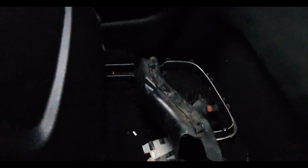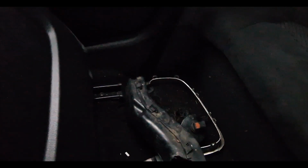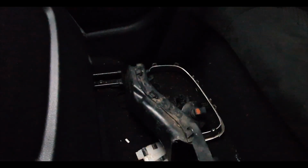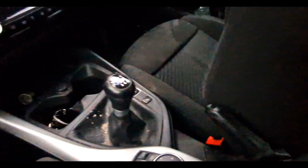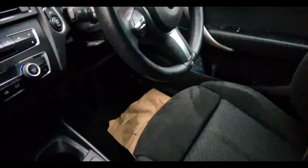The slight joys of complex cars nowadays is you get them and you have no idea what part you need to replace. So as in you take everything apart, you don't know if something's missing or what's missing, you don't know the part number or anything like that. So yeah, that's great. Right, let's put that back.